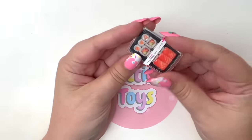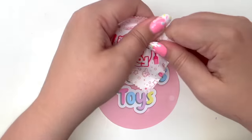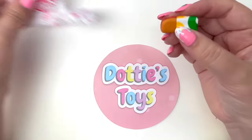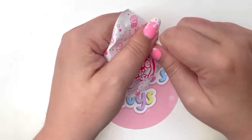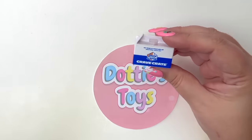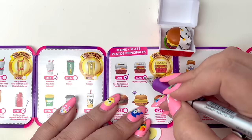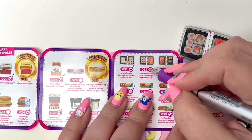Looks like we have some more sushi. This is brand new to my collection. Okay, so we got a repeat of the meatball sub. Quite big, whatever it is. I wonder if it's some more mustard. No mustard, but it is the Crave Crate. So let's check off our original Angus burger and let's check off our sushi, the Super Salmon Light.